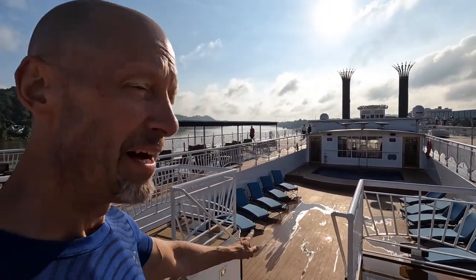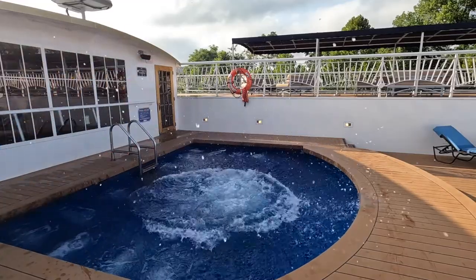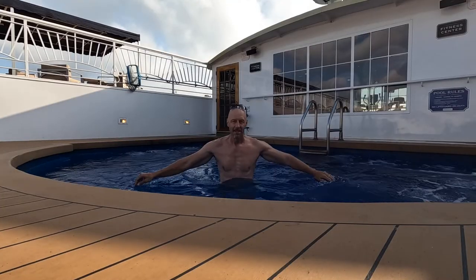The weather is perfect, so I think there's no better time than this morning to try out the swimming pool they have on board. Hey, it's pretty deep, pretty nice pool.